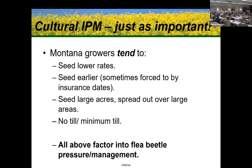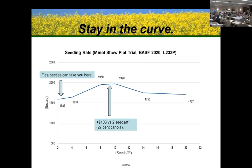What we want to do, where do we want that to take us? We want to stay within the curve here. Every canola hybrid is going to have a little curve we deal with as far as our populations. So this was done in Minot last year, L233P, some replicated data in a show plot we had. We had different plots of different seeds per square foot. You can see here, this is seeds, this is emergence, but this was planted at the end of May, so we were batting pretty close to our germ rate as far as emergence. That gives you an idea of how many actually came out of the ground. But as Angela touched on, we want to have 5 to 8 plants per square foot go through the combine. So to do that, we've got to be in that 8 to 10 seeds per square foot range, in that curve and sweet spot where we want to be. So that's something to keep in mind as well.